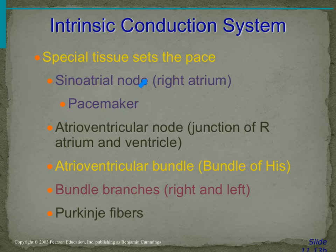So the signal from the SA node travels to the atrioventricular node, which is at the junction of the right atrium and ventricle. So it's going from up here at the top of the right atrium down to where the tricuspid valve is. And then there's what's called the bundle of His that branches to both the left and right side, and Purkinje fibers that come up and wrap around the heart on both sides. The electrical signals are sent in order so that the heart beats in the correct order: atria, then ventricles, then atria, then ventricles.